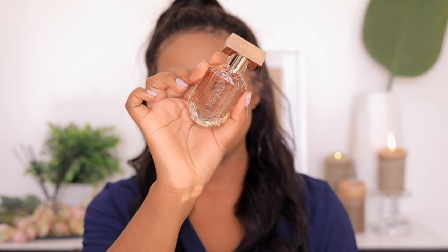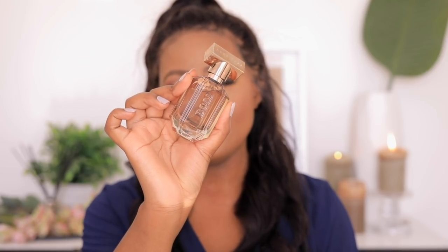Okay, so this is Hugo Boss, The Scent, Private Accord. So this is new, also in my collection. It smells good, but my issue is that this is not long lasting. I wore this the other day and I sprayed myself and my sister could not smell that I put on perfume. I'm like, what do you mean? And I had to respray myself, and she's like, I can't smell this.